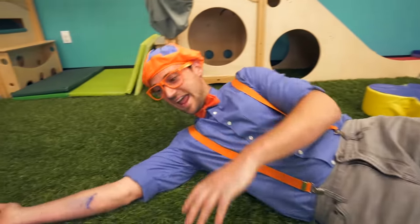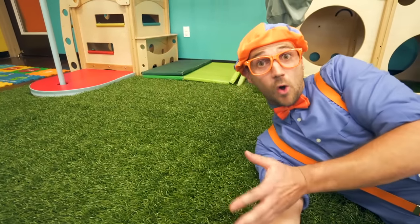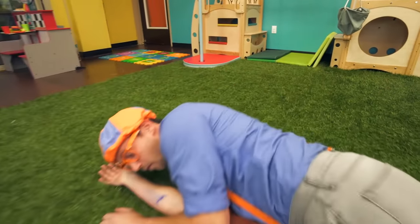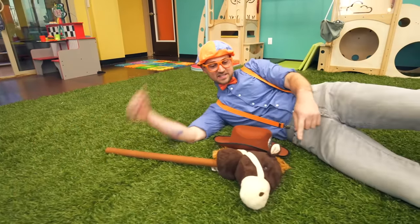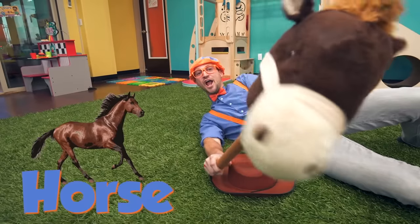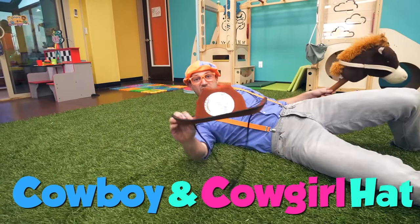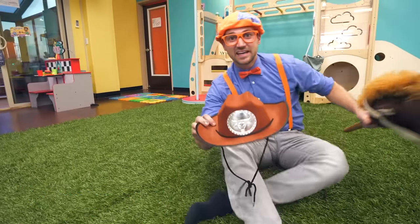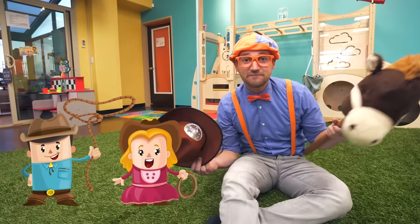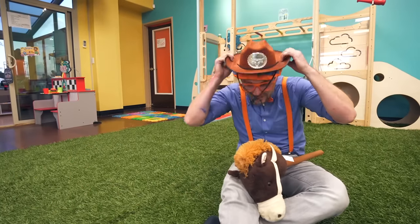Whoa, hey, look at all of this grass. It feels so good. I just want to roll around in it. Whoa, what's this? Whoa, it's a horse. And it's a cowboy and cowgirl hat. Hey, I have an idea. Why don't we put on the hat and ride the horse so then we can act like farmers and cowboys and cowgirls. Okay. Whoa!